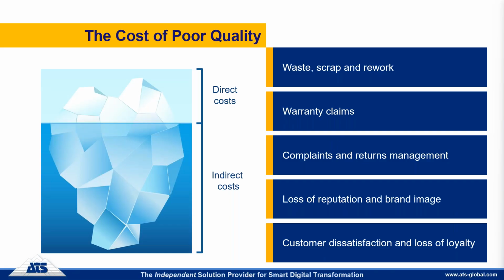Just as a reminder for everybody, I'm sure everybody has seen this, knows it. The cost of poor quality, and the section of this nice iceberg where Inspect comes in is the scrap, waste, scrap, and rework. So we can help you with getting a lot more insight in this section of the direct cost, and we can help with the analysis of the warranty claims that have been filed. And by increasing the quality, hopefully we can also impact the indirect cost. And I'm sure we can do that. We already do for our existing customers.